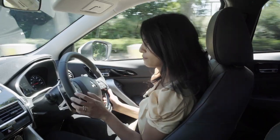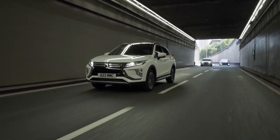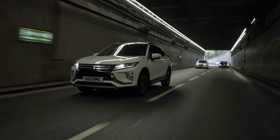Oh, before I forget, one extra tip. Make sure your lights are set to auto so that your automatic lights do the work for you.